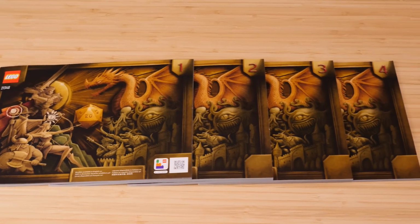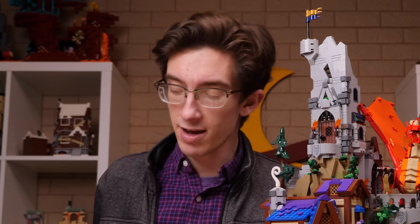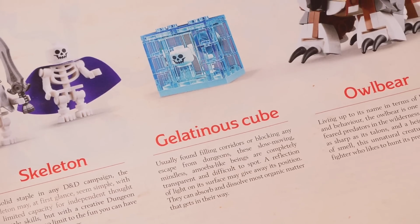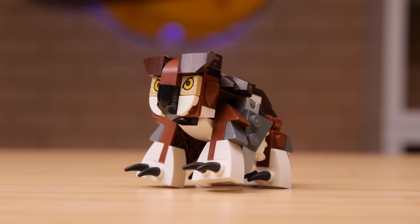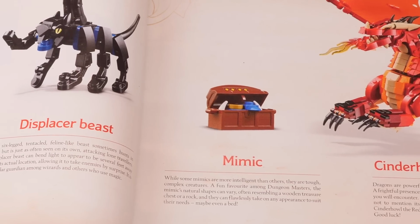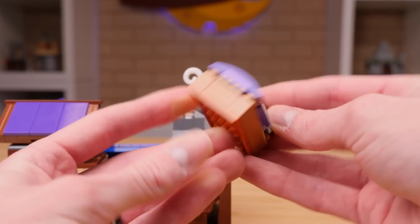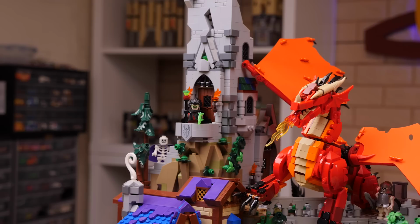And the quite beautiful instructions do a good job of explaining who's who. For instance, you have the iconic gelatinous cube, an owlbear, a beholder, a displacer beast, two mimics, one in the form of a chest and the other as an entire bed, quite terrifying. And then there's no way you miss this one, a dragon.